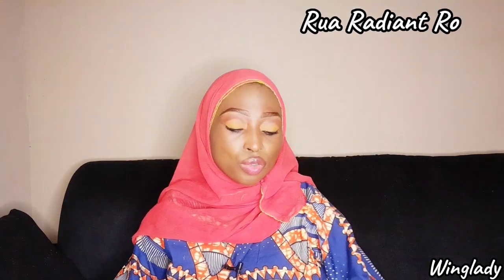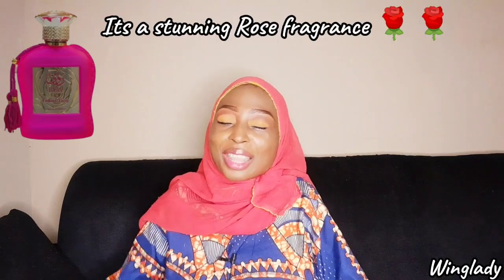The next one is Roi Radiant Roses from the house of Paris Corner. Now, I heard that there's a Roi and then there's now Roi Radiant Roses. I don't know if this one again is another Delina or Delina Exclusif inspiration. But it smells amazing. It projects and it lasts so long. I've not said anything about it, but I've said everything.